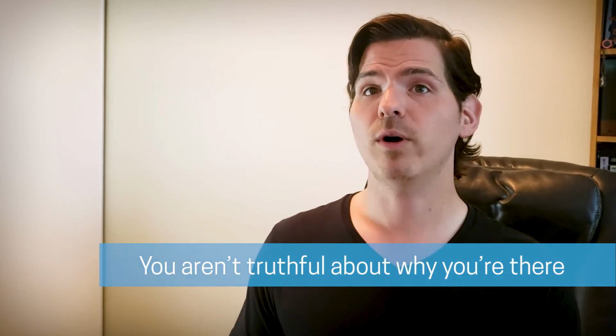Number 4, you aren't truthful with why you're in the dealership. Like maybe you're 6 months out from buying the vehicle, whatever the case may be, just be upfront when you're in the dealership. Because realistically, if you're 6 months out, there's really no point in looking at pricing on the vehicle. The reason why is because factory incentives are going to be different, dealer incentives are going to be different, interest rates are going to be different when you're actually ready to pull that trigger.